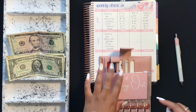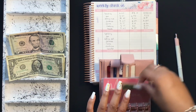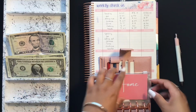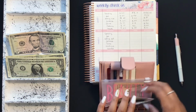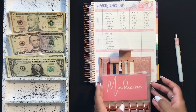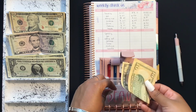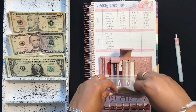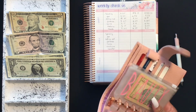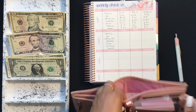I don't have anything in groceries. I don't have anything in eating out. In home, I spent $14. I have a $1 bill left. And then medicine I did not spend. And I did spend in my beauty envelope. I had $60 and now I have a $10 bill left. That's just going to stay in there. I do not foresee myself needing to have anything else done this month for beauty, so I should be good.